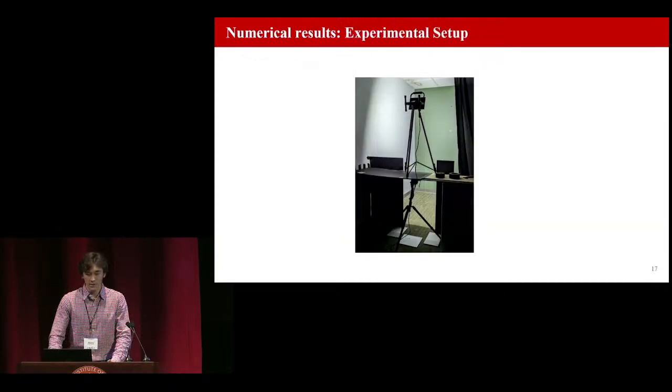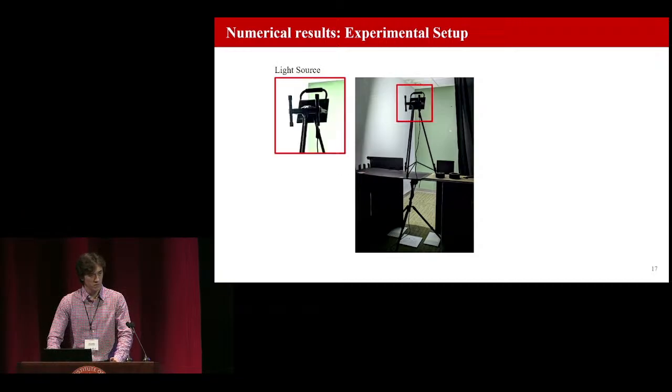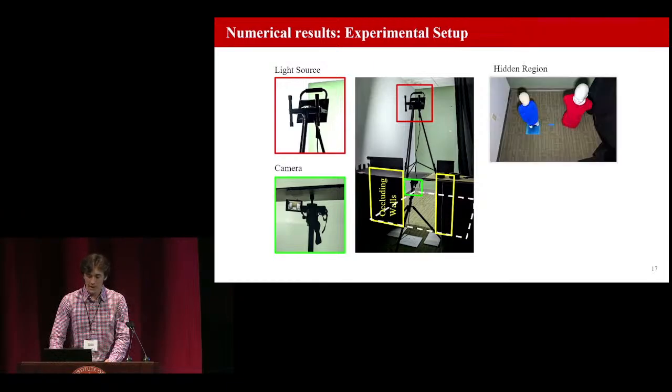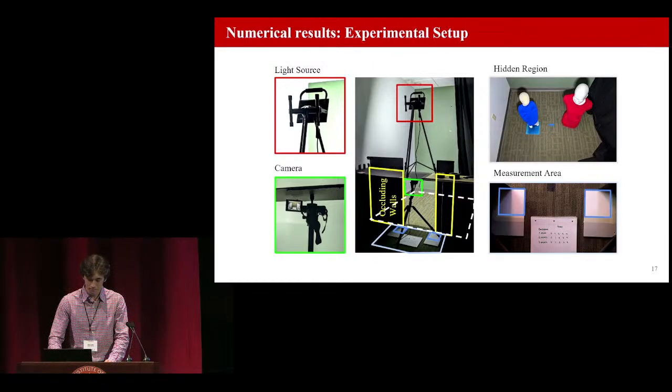Now, moving on to the experimental results, we have a light source placed up high to light everything in our scene, a camera just outside the doorway taking a photograph of the floor, walls making the doorway itself, and a hidden scene just beyond it. And finally, we have our measurement areas on the ground, which are being photographed.